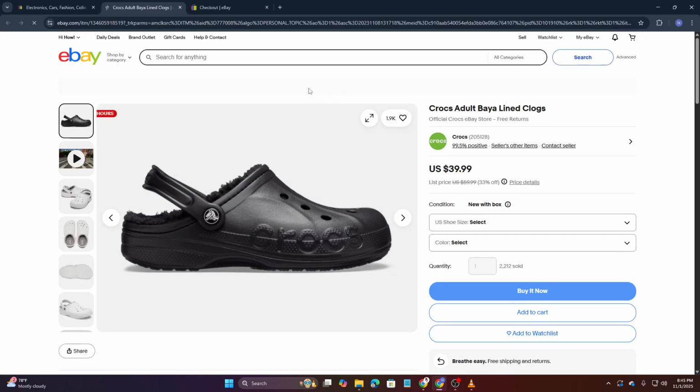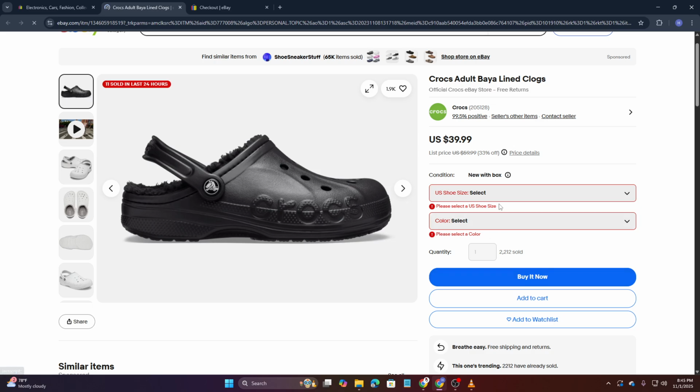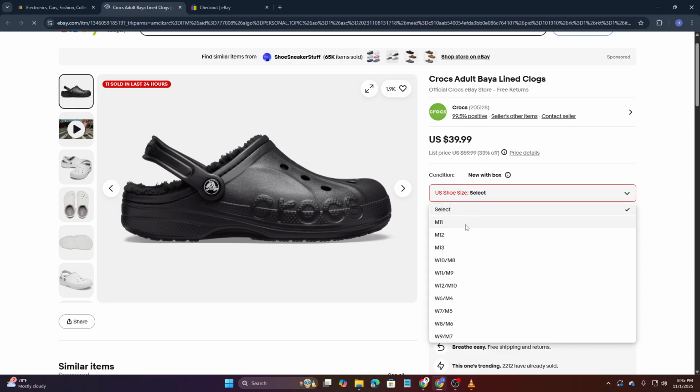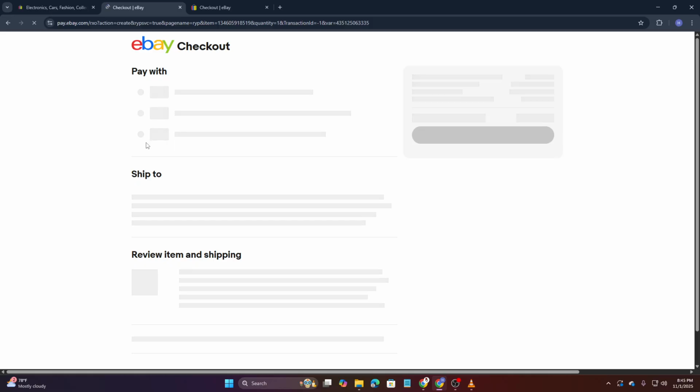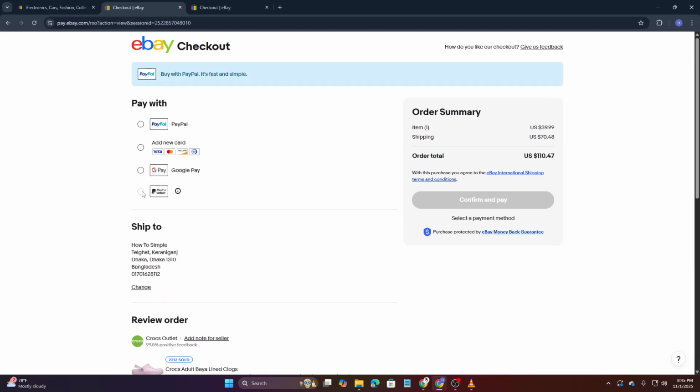Now, if PayPal credit doesn't appear as an option, don't panic. This happens sometimes. There are a few reasons why. The seller might not accept PayPal credit for that particular listing. The purchase total might not meet PayPal's minimum requirements. Or PayPal's internal checks may temporarily restrict the option for security or risk reasons.